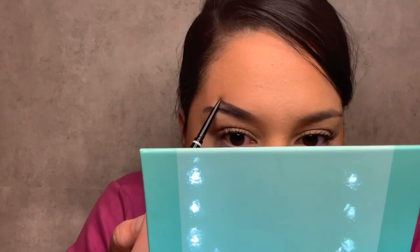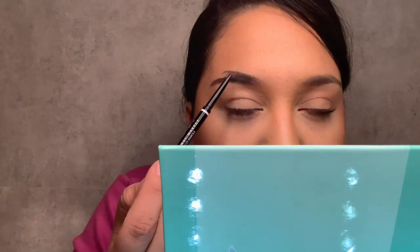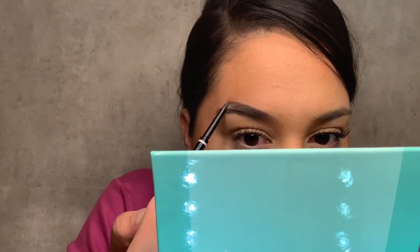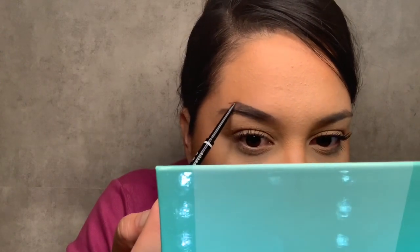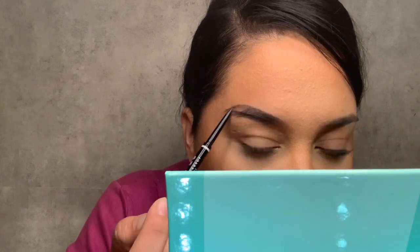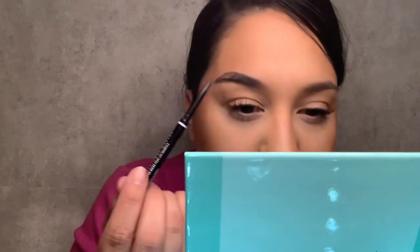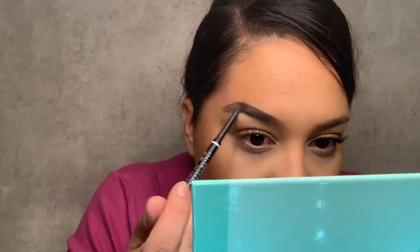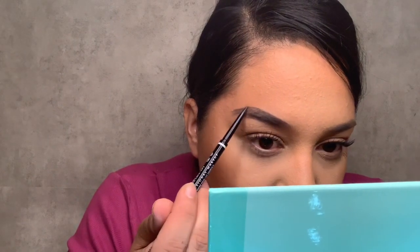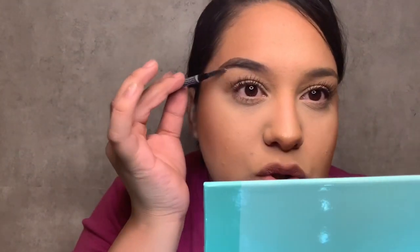And then up here, I'm gonna start to go up in a little curve. See how I'm starting to shape it now? And now, all I'm gonna do is connect. So this is gonna go down with the other brow, like with the end of my brow on this side. And then I lightly, this is light, okay? Like I'm not going in ham. I'm literally just going in super light.